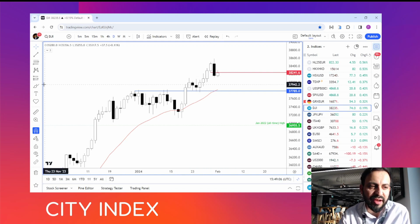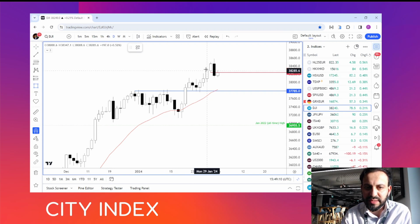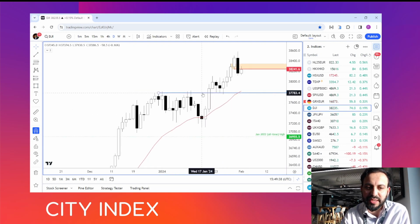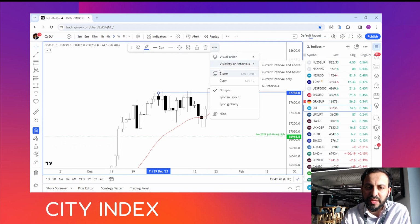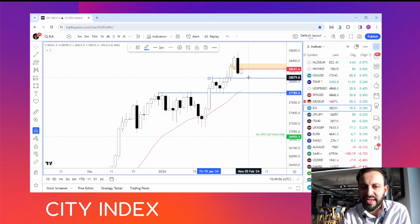So the area around here needs to hold if we are to see some downside action around this area. On the downside, there are lots of support levels, obviously, because the market has been trending higher. So let's see where the first level of support is. The first level of support is not very far, around this area here, at around 38,000. I call it 38,050 or so. It's not obviously exact science, but somewhere around there.